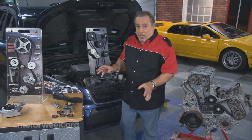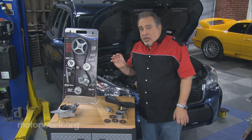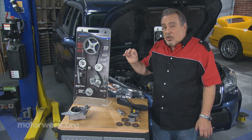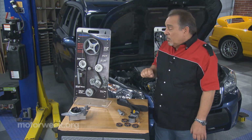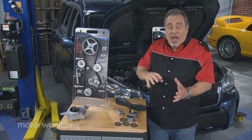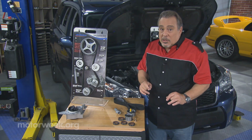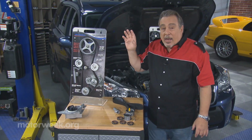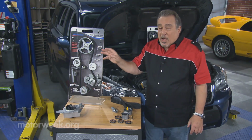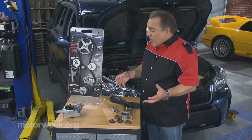Now, there's a rule with timing belts. Do not cheat when it comes time to replace them. You see, a lot of engines, if the timing belt slips or fails, it can damage or destroy the entire engine. So you got to pay attention to what the owner's manual says. Most manuals have time or mileage, whichever comes first, not which comes last. So if it says that you have to do it at 90,000 miles or 5 years, whichever one comes up, do it.